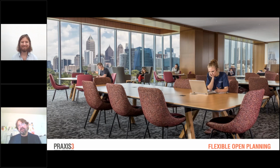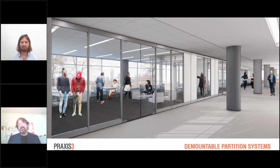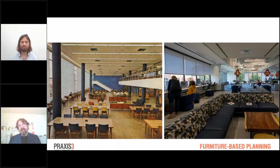So the basic concepts: flexible open planning, modular planning where possible, use of demountable partition systems where appropriate, trying to pair ascendant and descendant program areas in a symbiotic situation for maximum flexibility, using en-suite planning strategies that allow changes to happen programmatically without requiring construction changes, using furniture-based planning to create areas for different types of activity as opposed to solid walls and infrastructure.